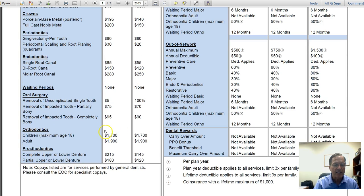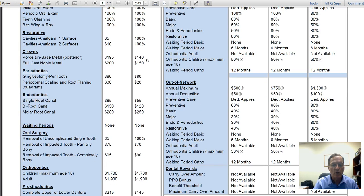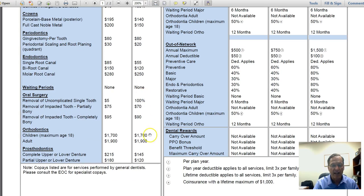The orthodontics has a $1,700 copay, and that is what I call the heavy metal. That's the metal that goes on your teeth. It does not count the copays. It doesn't include the case studies, which are additional cost. And then adult orthodontia is $1,900. Prosthodontics, which would be your dentures, upper and lower, would be $215 and $180 respectively. Of course, as you see, the gold plan is a little bit richer, meaning that the copays that you pay are a little bit less, and of course the cost will reflect that.